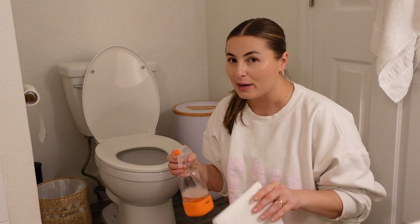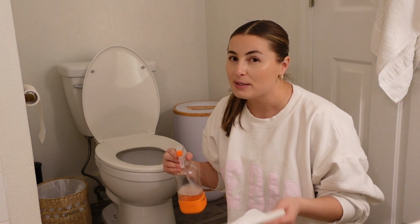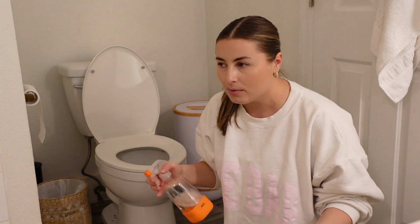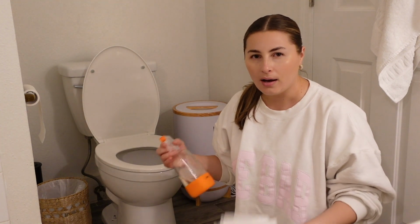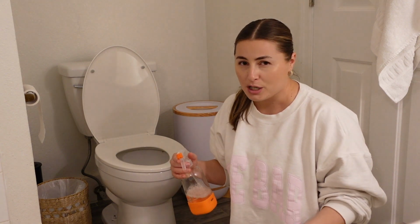I'm really gross for not using gloves while cleaning the toilet. I do usually use gloves, but I left them all in the Airbnb and there's a guest in there right now, so I can't go get them, which is really annoying. But I'm not gonna let that stop me from cleaning the toilet, because it just needs to get done and I can wash my hands after.